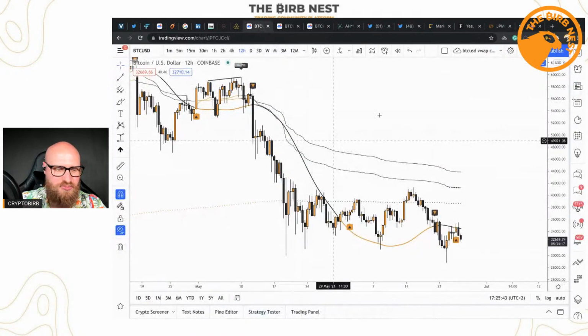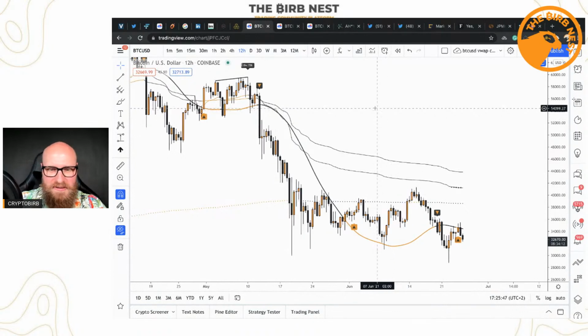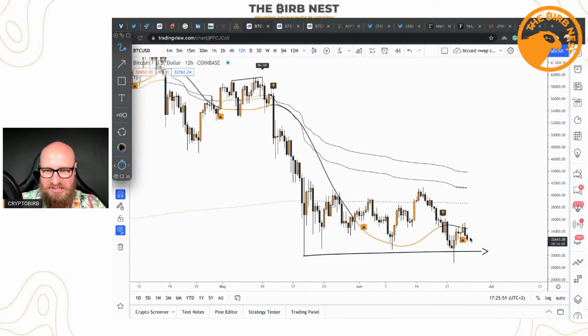For the quick overview for Bitcoin, we could still expect some lows, territory tested, 30,000. Even if it tests 30,000 or even $29,000, it's still going to be neutral. It's not going to be bearish because that is what is defined technically correctly by the range.